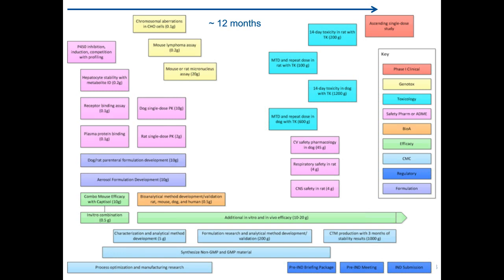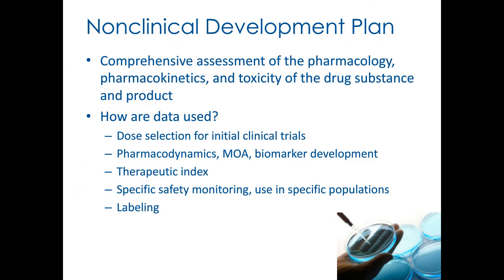On the next slide, the non-clinical development plan is designed to provide a comprehensive assessment of the pharmacology, pharmacokinetics, and toxicity of the drug substance and product. The non-clinical development plan supports the clinical development plan, CMC activities, and marketing authorization. The data can also be used specifically for dose selection for your initial clinical trials, for pharmacodynamics and biomarker development for early phase clinical trials, to understand a therapeutic index, either overall or for specific toxicities that are seen non-clinically, and to inform specific safety monitoring or use in specific populations.